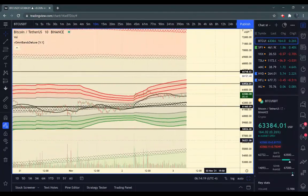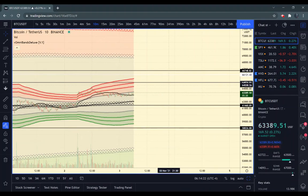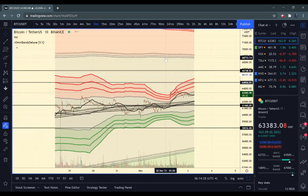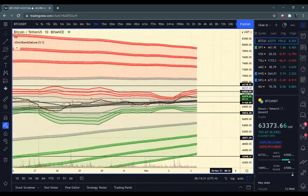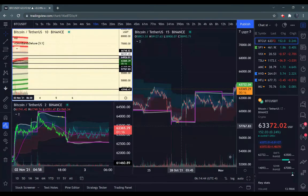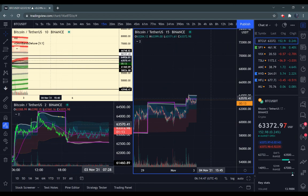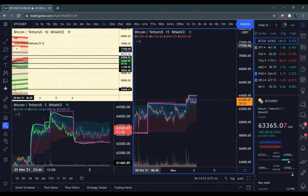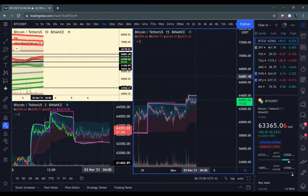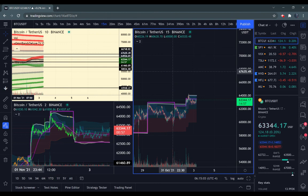Sorry about the screen brightness if it's bright in your eyes. But this 64,000 range right here, we've got to get over this so we can get to the 68,000. We're still trending up right now. Anything under the 61,460 is going to be bearish for Bitcoin. Sorry, still trying to wake up here. So we're going to have to create a new support here at 63,400, and then maybe we can get up to 68,000. Things aren't moving that fast right now. We'll just see how it looks as the day progresses.